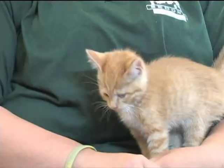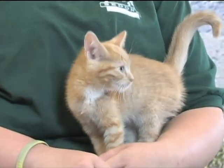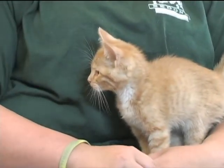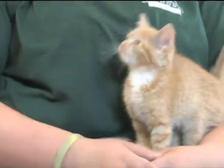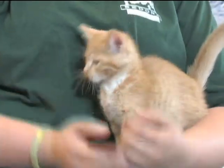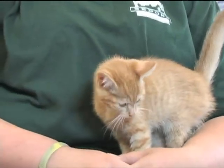Prince. He's a 2-month-old domestic medium-haired kitten. He's downstairs in our large common room with our other cats, and he gets along just well. His fee is $100 because he is a kitten. It goes to help our other cats here at the Humane Society. Again, this is Prince, 2-month-old domestic medium-haired kitten.